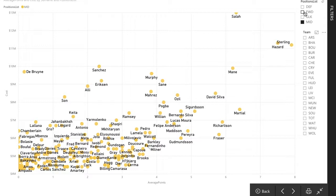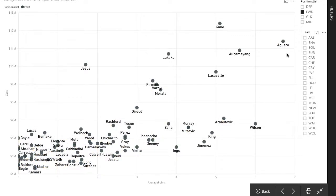Right, let's move on to forwards. Now, who should you be picking? If you are an Arsenal fan, you're definitely going with Aubameyang and Lacazette. Frankly, to be honest, I don't know how you could leave out Aguero. Let's just state it out there. But in terms of your budget forwards, you're definitely going with Wilson, Arnautovic, King, Jimenez, and Ings.